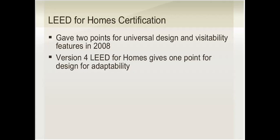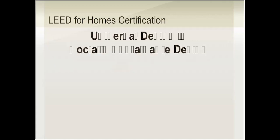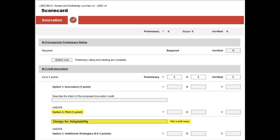So I convinced them that they needed to add another couple of points for homes that had universal design and visitability. Since then, time has gone forward, and they're now using the version 4 LEED for Homes checklist. They're now giving 1 point for the category called Design for Adaptability. On the screen is an actual screenshot of the LEED for Homes version 4 checklist, and you can see how it is in the credit innovation section that you can earn up to 5 points, and it's under the option of pilot, Design for Adaptability.